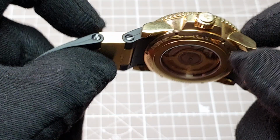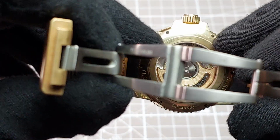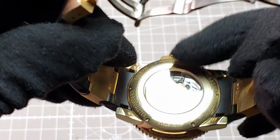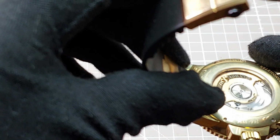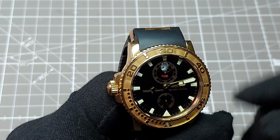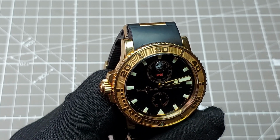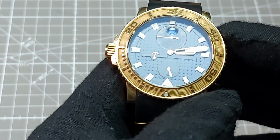Now, under the hood here, we have screws holding the caseback down and a sapphire see-through case. This houses the caliber UN-26 movement, Ulysse Nardin 26, based on the robust ETA 2892-A2 architecture, which has been heavily modified in-house by Ulysse Nardin to include their proprietary silicium escapement technology. This not only reduces friction but also significantly increases the movement's longevity and precision.